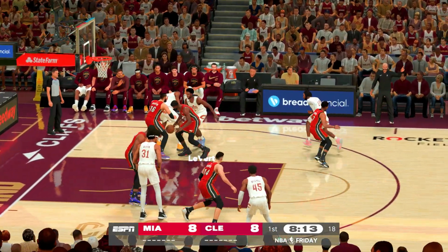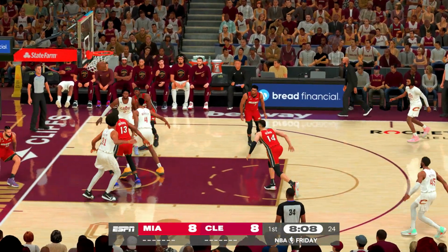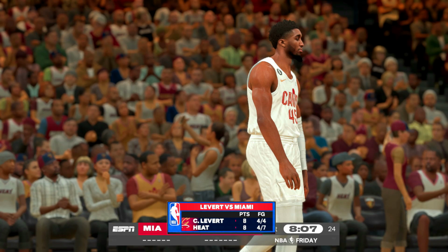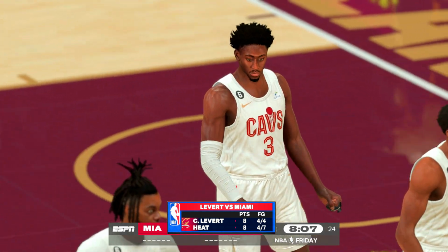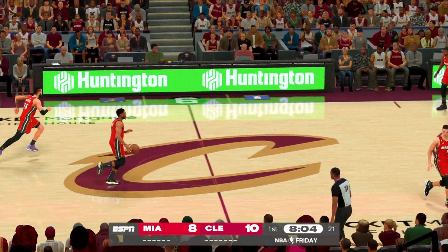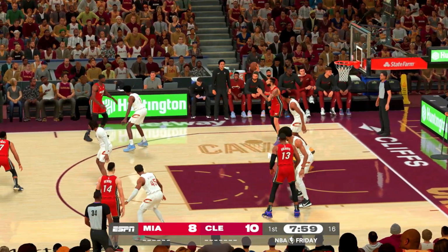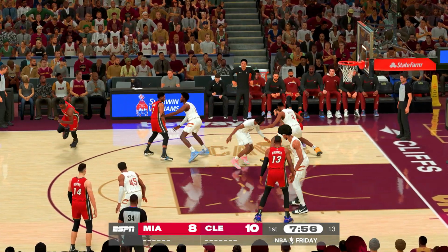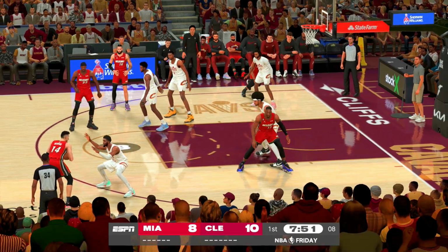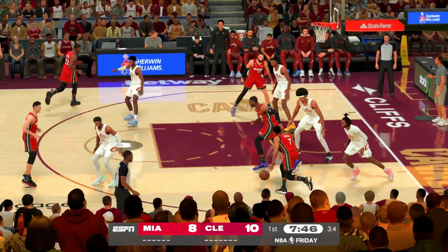It's LeVert on the wing. The shot's good. LeVert's got 8. Time called here. Miami decides to talk it over. And it's the Heat with the ball. Trailing by 2. Outside Butler. Mobley against Martin. Back to Butler. Hero outside. 6 on the shot clock. Here's Lowry.